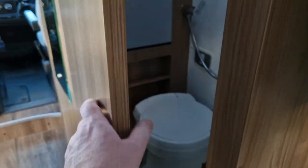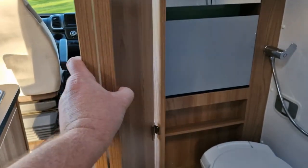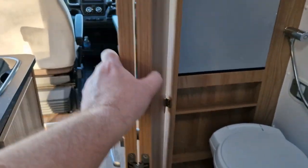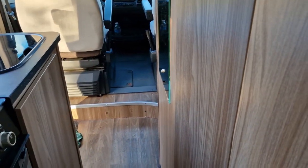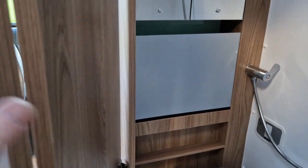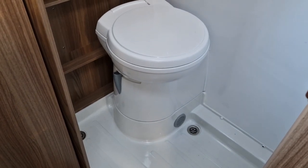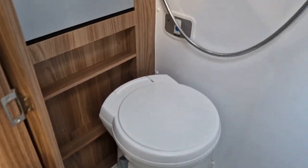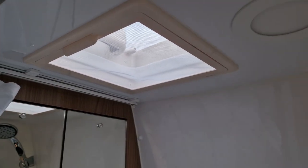So this door opens, and it also splits into two sort of thing. The gap here can be a bit narrow, but I'm a big chap, and I've managed okay, so therefore it can't be that bad. The toilet's really good, really well thought out. It's got a shower here, air vent screen there. Shower screen's obviously needed because the door's wooden.